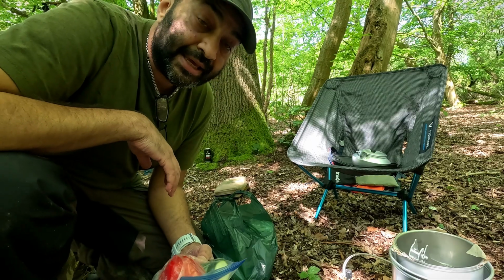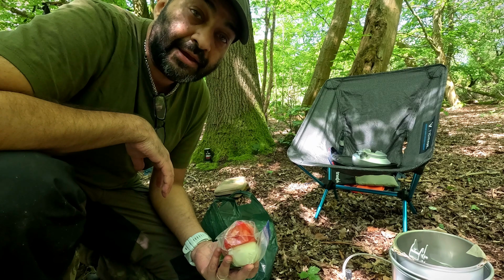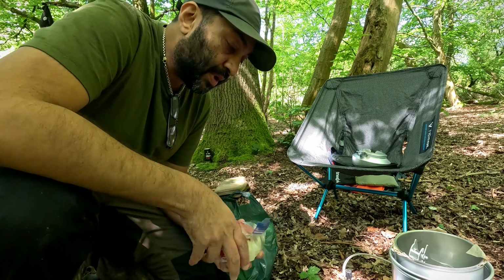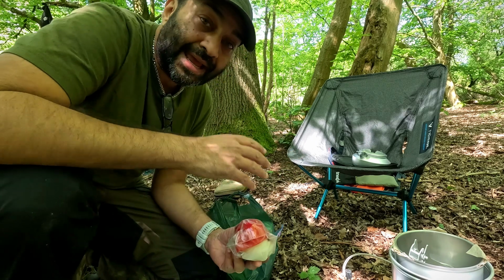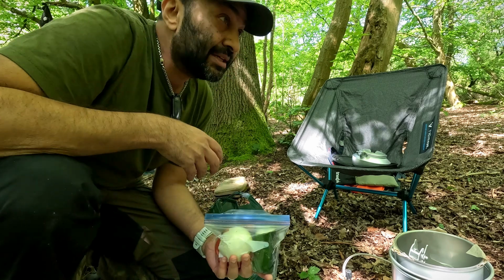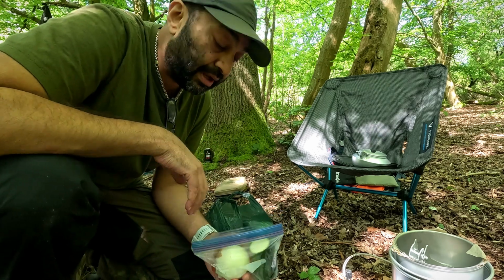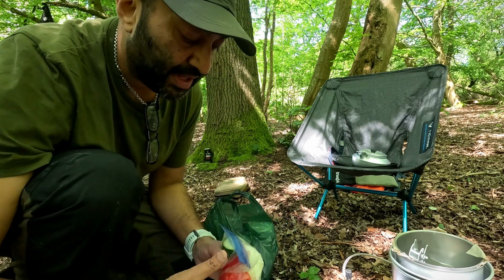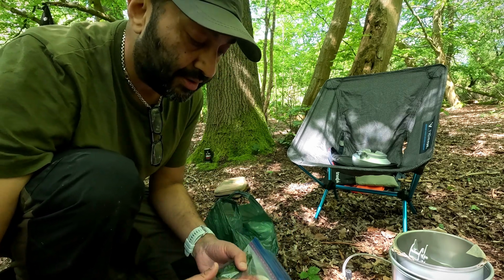What I'm making today is a green Thai stew or green Thai curry with some couscous. Again, a very simple camp meal, and it's something I enjoy eating because I do absolutely love Thai food. And so I've got courgette, I've got onion, red pepper.